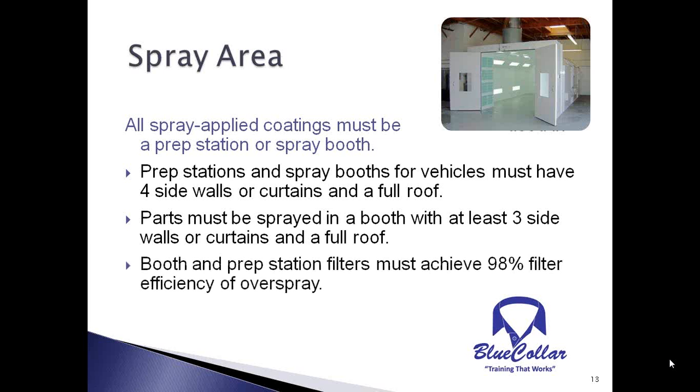Booth and prep station filters need to achieve a 98% filter efficiency of overspray. I was actually surprised when the rule first came out that filters would be able to achieve a 98% efficiency rating, but most paint booth filter companies do have filters that are capable of that. You probably will need to use the fiberglass filters. The less expensive paper filters are probably not going to be 98% efficient. You probably will have to use more the fiberglass type filters.